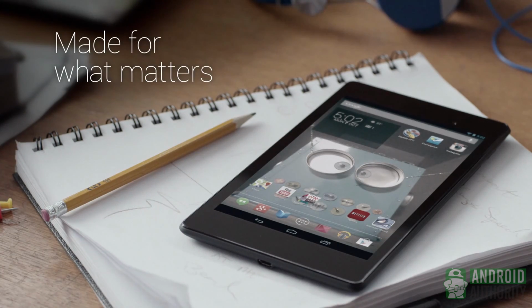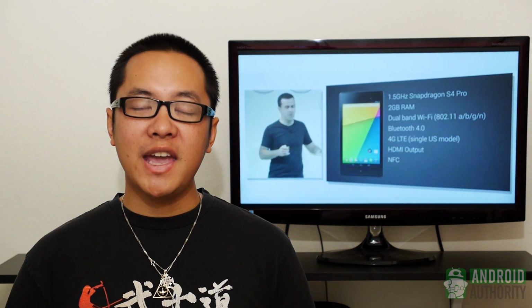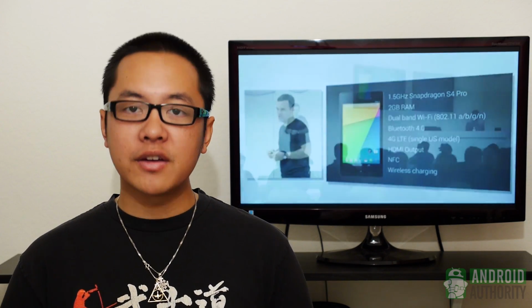Also, as another announcement that Hugo Barra made, there's going to be a 4G LTE version of the Nexus 7 available that can connect to AT&T, T-Mobile, or Verizon networks, and it can all be done from the same device.